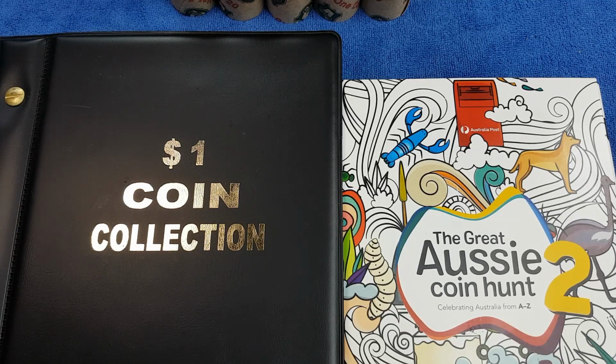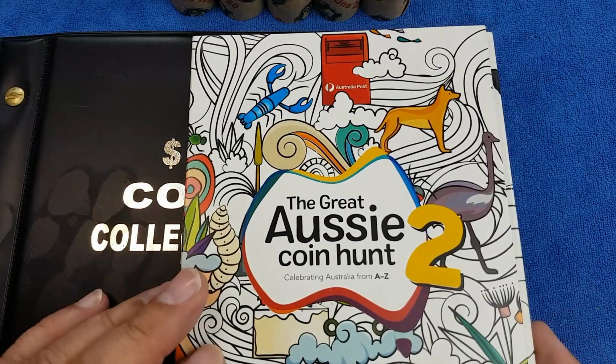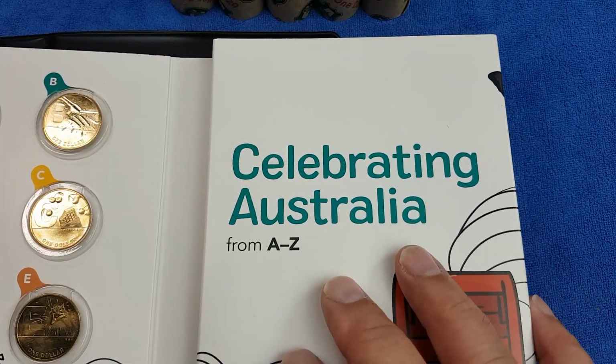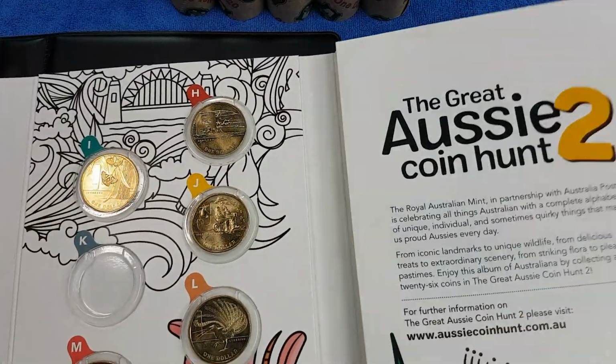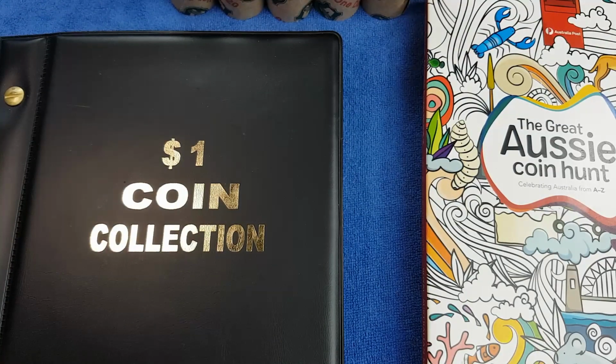Today we're going to be looking through $1 coins again, looking for commemorative coins, rare coins, and coins worth more than face value. Again, we've got my $1 collection book here, already partly filled with the commemorative coins that we've found so far, as well as the Great Aussie Coin Hunt number 2 from 2021 that we're trying to fill for the very first time from circulation. Still missing a few coins out of that, and as you probably know now, it's March 2022.